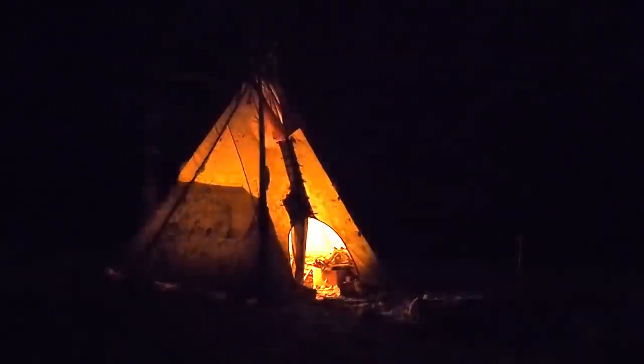So here at the sides you can see steam, which comes from the wood that I lay around the fireplace, because yeah, now it's drying out. And when it's dried out, I can use it for the fire later on.